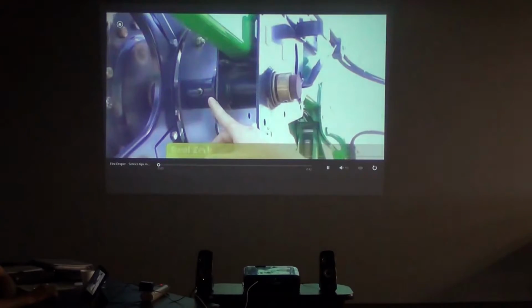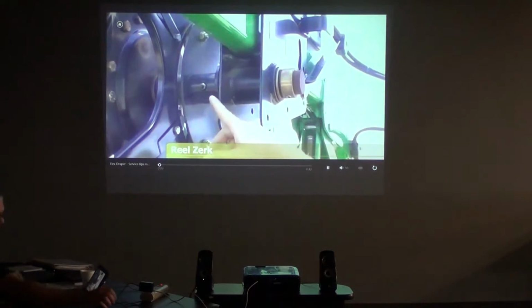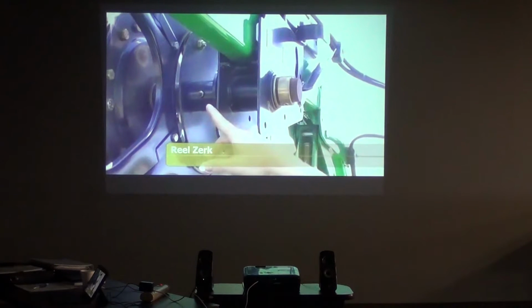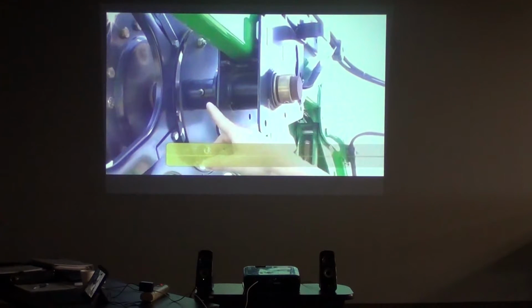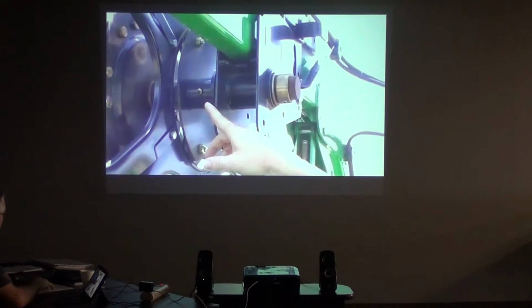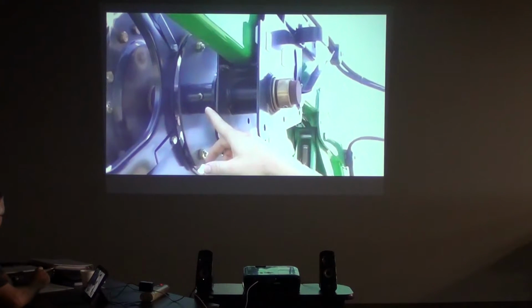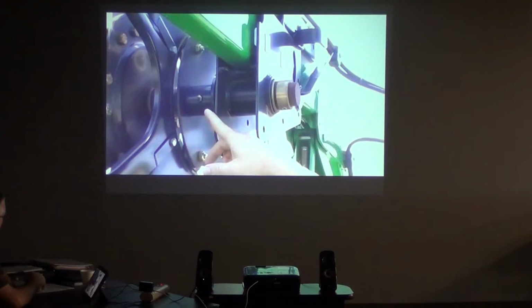We're on the end of the reel on a flex draper, and there is a zerk just like on all the other platforms. There's a zerk on the end of the reel on both sides. These will be the only zerks on a 635. On a 640, there's also a reel zerk in the middle, and we'll show you that later.